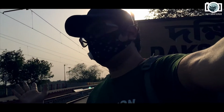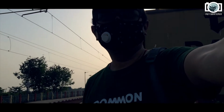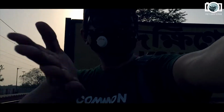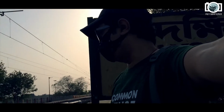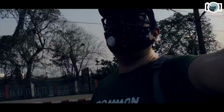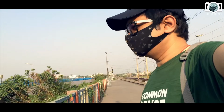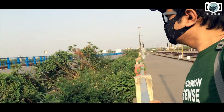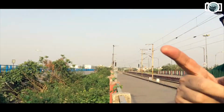Dakshineshwar as a place has changed a lot now, ever since the metro has been started. So in one way you have the metro access, on the other side you have the train access. A lot of different ways of coming to this place. Take a look. Another metro is coming.